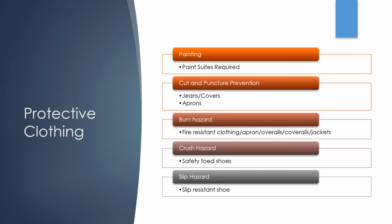Protective clothing is our final category of PPE in the body shop, and those can help control a wide range of safety hazards. For example, chemical hazards can be controlled with paint suits. Everybody who's painting should be wearing a paint suit at all times. The reason for that is your skin is a big organ and it will suck up all those chemicals, whether it's solvent-based or it's water-based. They each have their own individual hazards and you need to be wearing a paint suit.